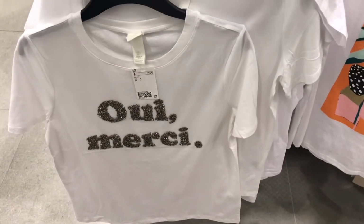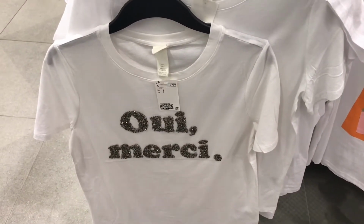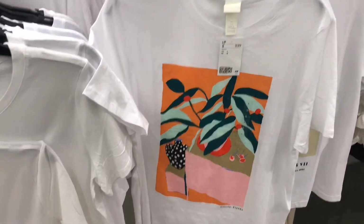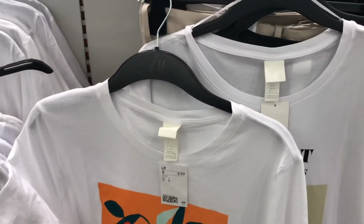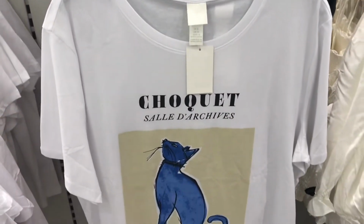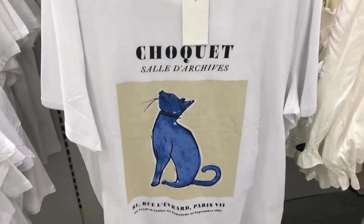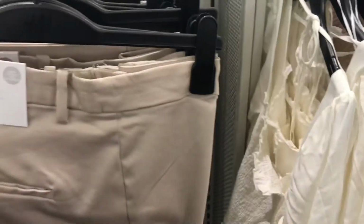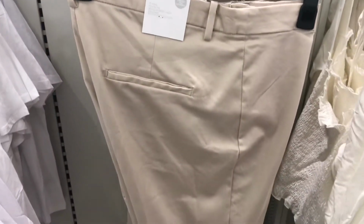I like it because the t-shirts are dressy and they are very inexpensive for $9.99. And we have this other one here. Trust me, you don't sleep on H&M t-shirts. And we have this one here. They're all the same price, $9.99. And we have the work pants as well.